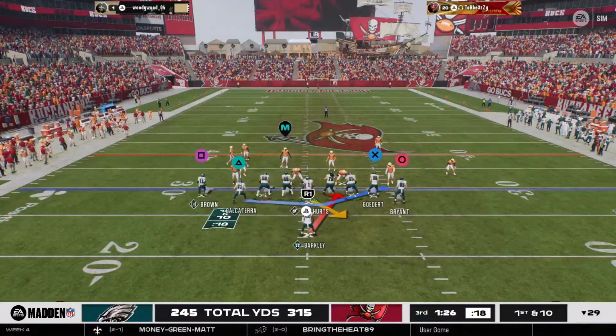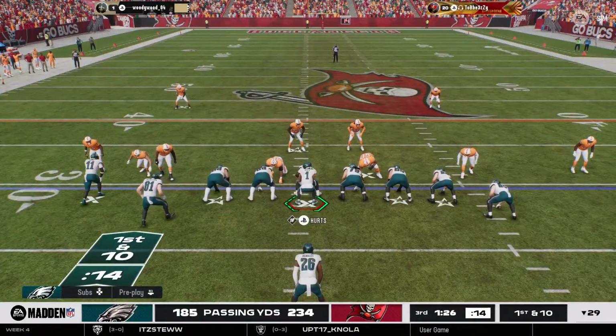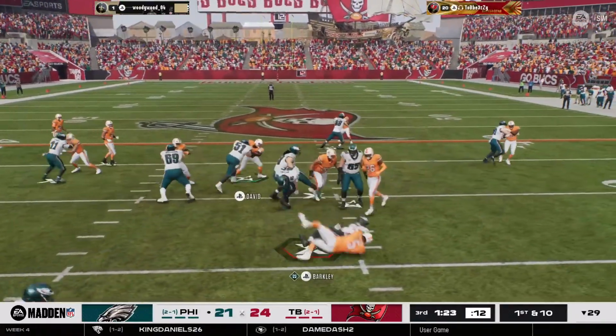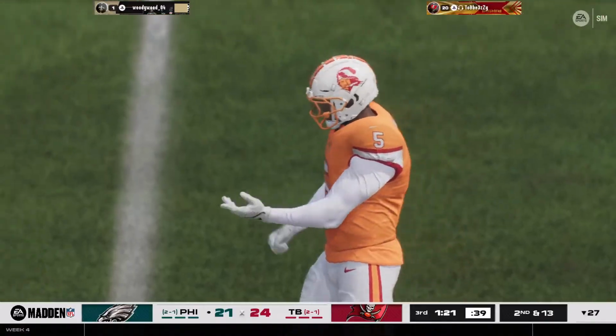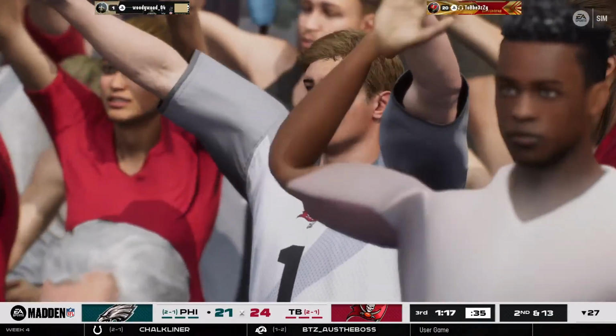3 tight ends in the game to start the drive. They're going to motion the tight end over here. They'll start on the ground with Barkley. The defense is all over this one. They get him down behind the line. It's a loss of a couple.